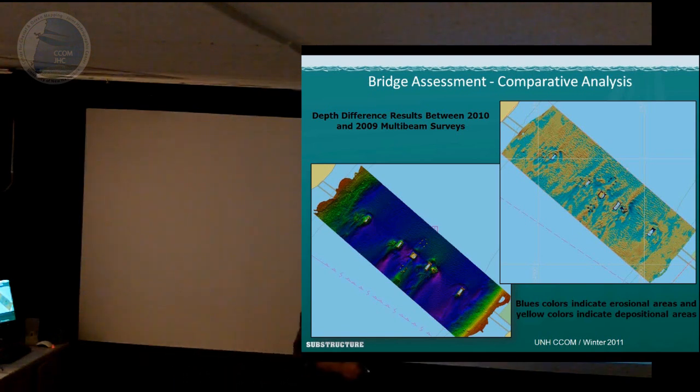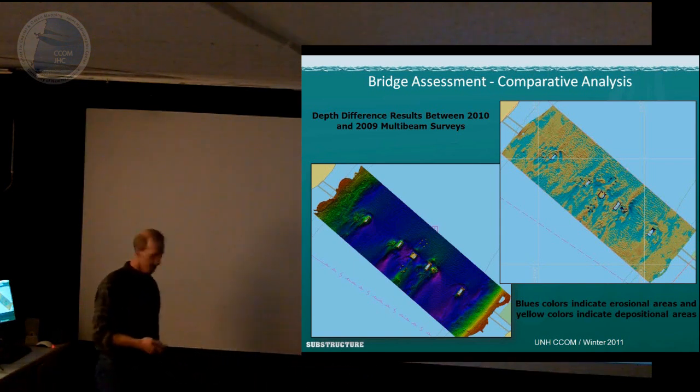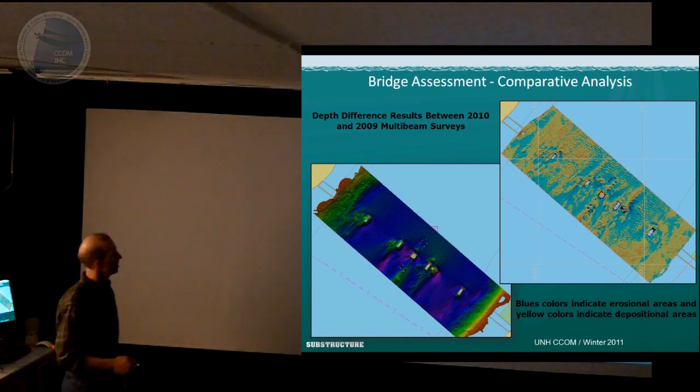And then you can see the differences. The erosional areas are the darker blues, and the deposition areas are the lighter tannish color there. It was amazing how much seafloor was moving in a small area there.